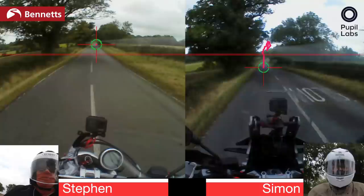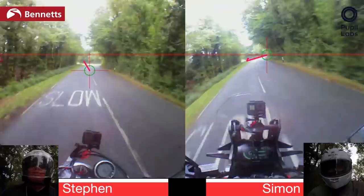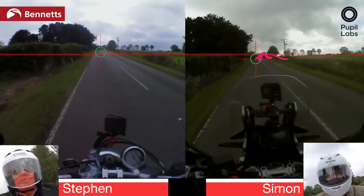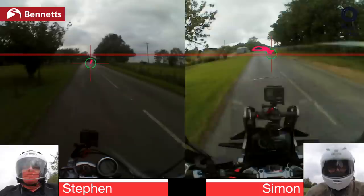And then through this tunnel of trees into a left-hander. We're both pretty much the same. Our eyes are just following the line of the road, occasionally flicking back, double check ourselves, but keeping a really high eye line. And keeping an eye out for this farm here on the left-hand side. There's a possibility of traffic turning out, so having a quick look to the side there.